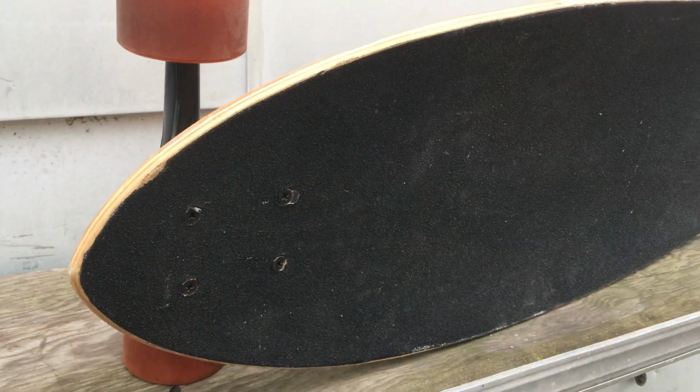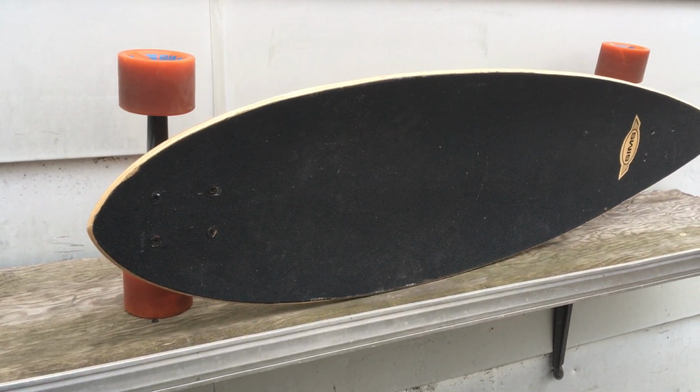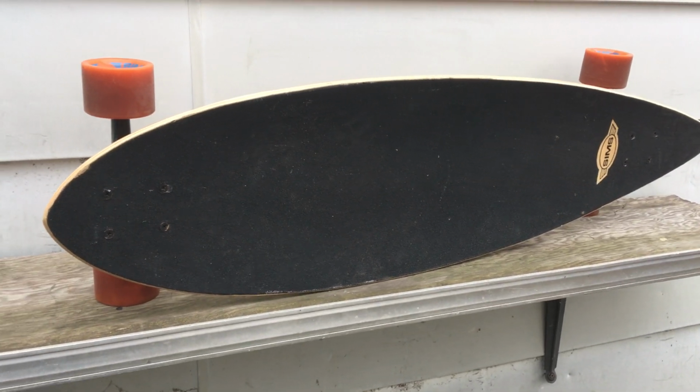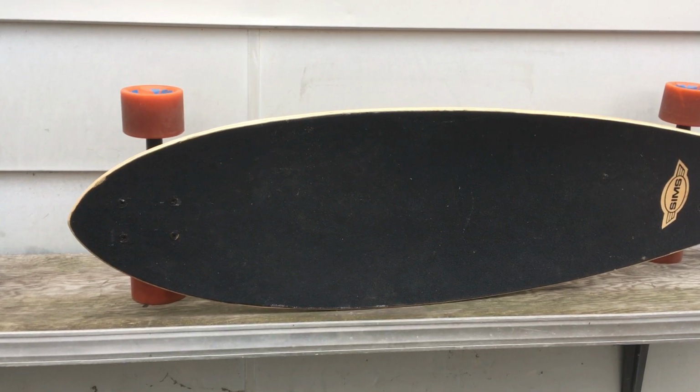So that's about it for the longboard. It's a good item to resell, but harder to sell online because the shipping is so much. So it's a good local market flip for a used one of these.